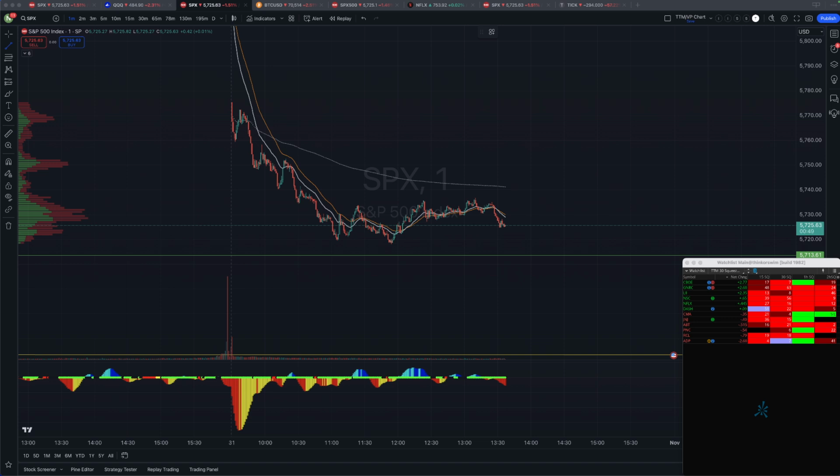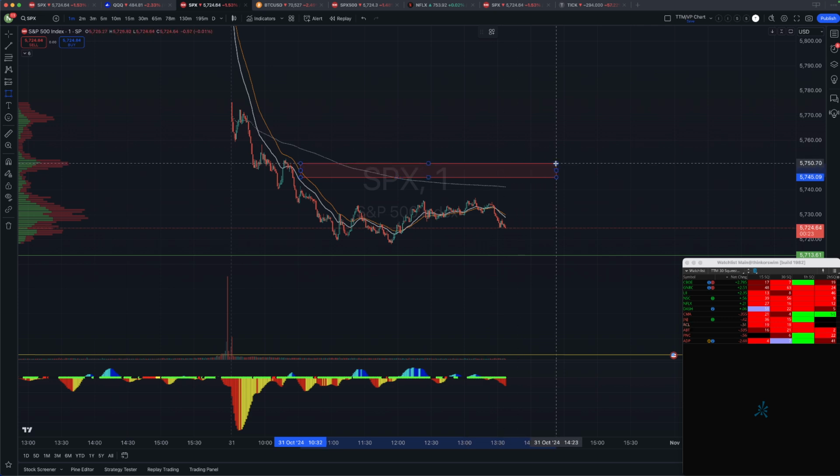So I sold this 57.45s. Let me get my box here. And it's all in one trade. So I sold the 57.45s, and I bought the 57.50s behind it. Okay, so that's a call credit spread right there.